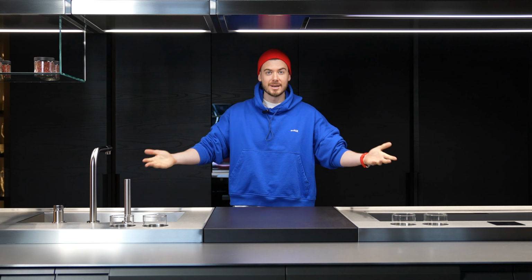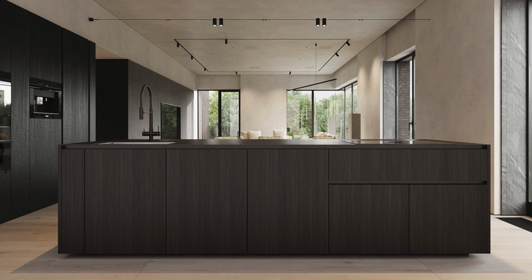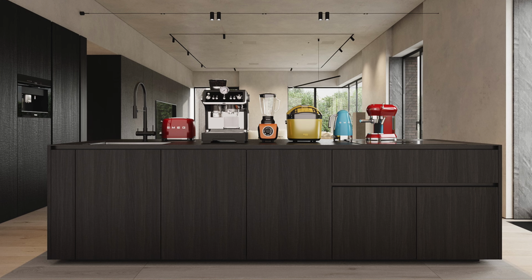The next mistake, where to store your kettle, blender, rice cooker, steamer, where to store it all. Usually it's all stored on your countertop. The countertop's open, and your guests come in. You've got everything on the countertop like that. Where should you keep them?